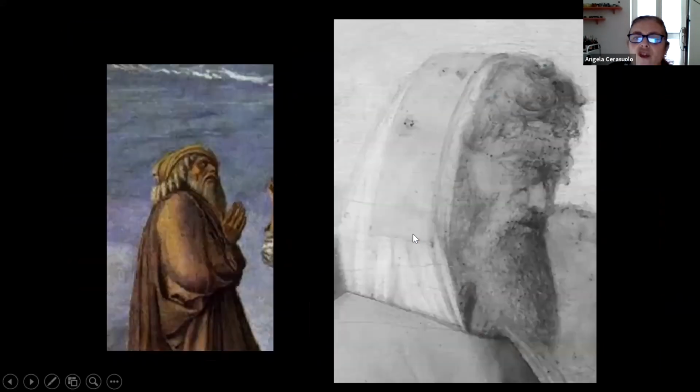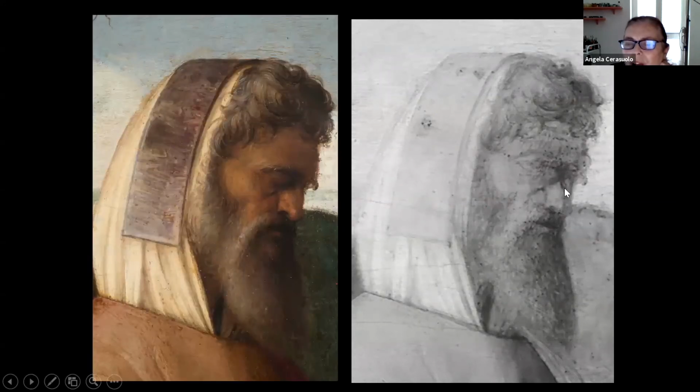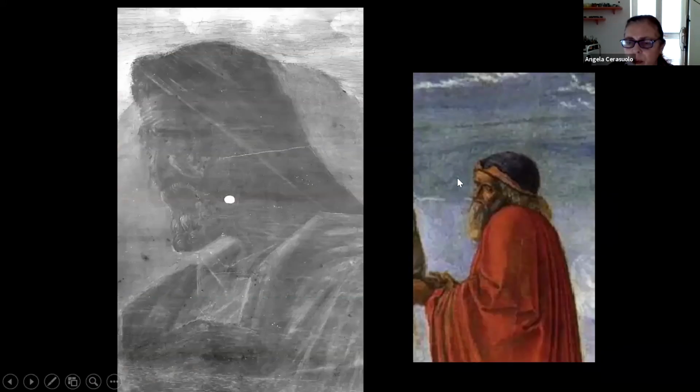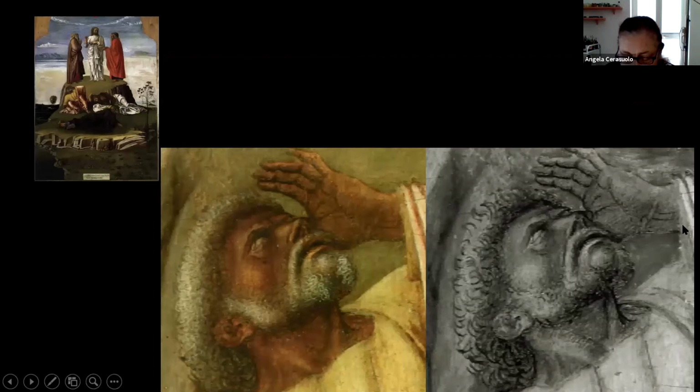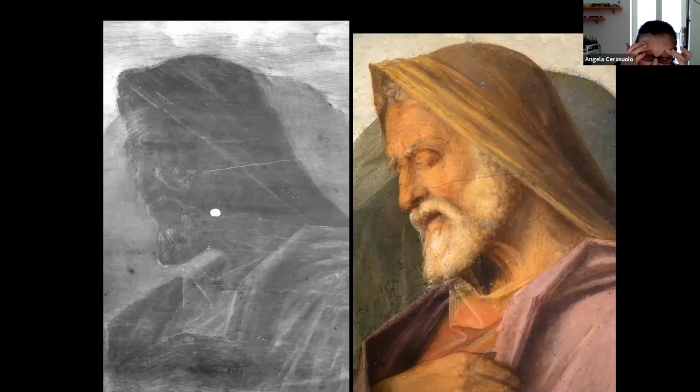It's very interesting to see that this change happened during the painting. Because if we see the IR reflectography, we see that before, Moses had the eyes open, and so they were talking to Christ as in the older painting. It's a minor change, just an eye, but it changed everything in the sense and in the atmosphere of the painting. The same is true for the other prophet, Elias, whom we can see here in the RX, the radiography, with the eyes open, and afterwards the painter closed them. It's an important change in all the atmosphere, the sense of the whole iconography.